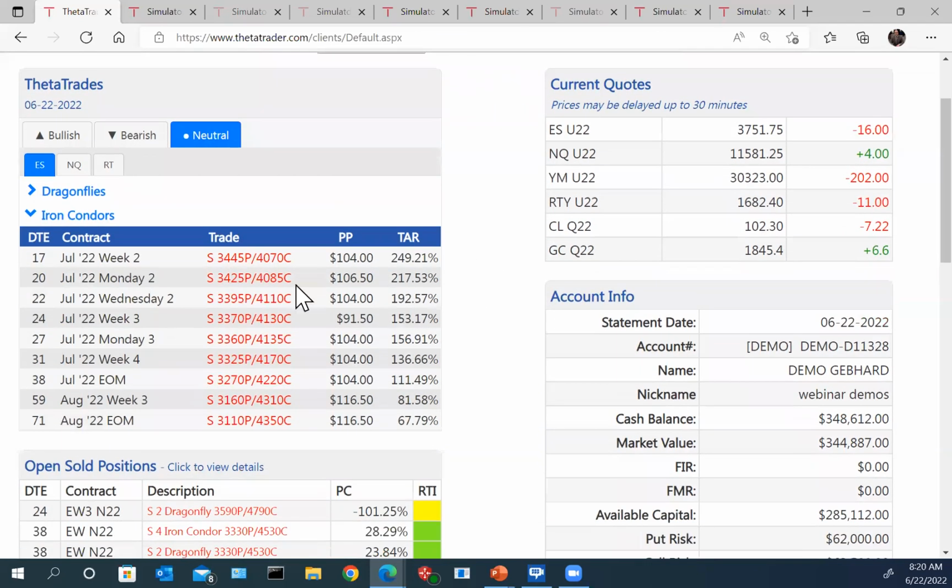Here's the Theta Trades for today. They have anywhere from 17 to 71 days till expiration. And again, the algorithm has pre-built these strategies for us, these particular trades. And you'll notice here, this is your maximum profit potential at expiration. This is something called the targeted annualized return at expiration.